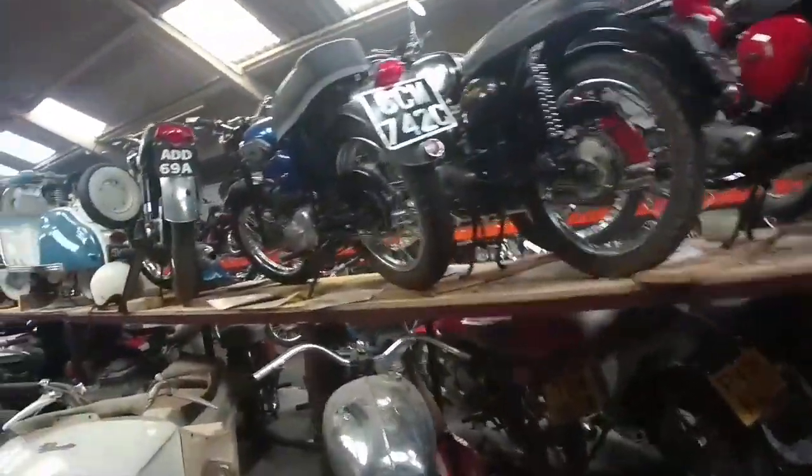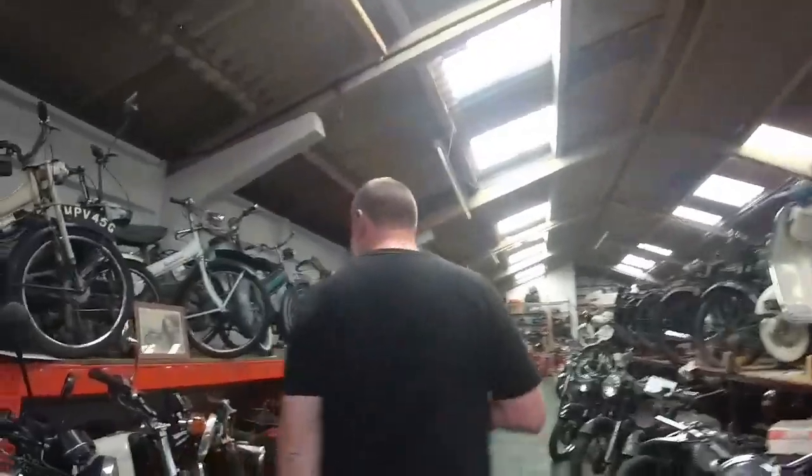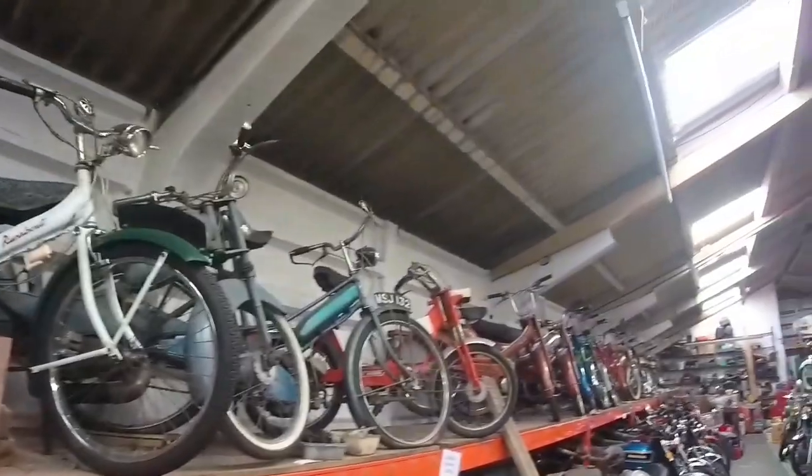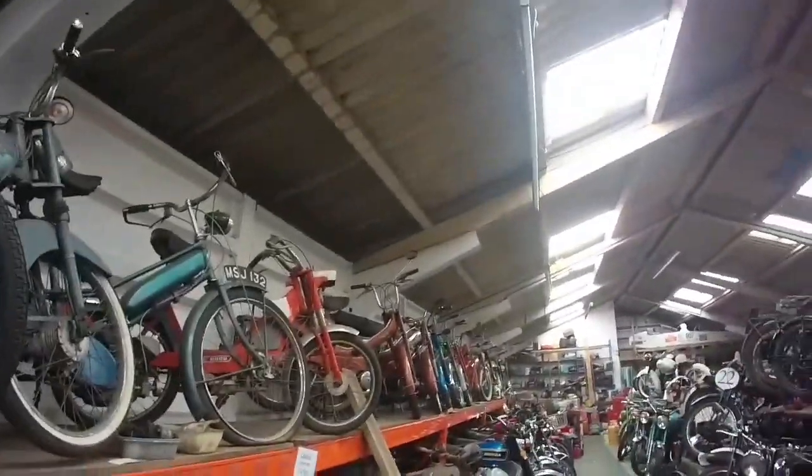So we've got various other British and Japanese mopeds. We've got a fairly good selection of mopeds. When you go to other museums, they don't seem to have that kind of mix. There's a lot more British, but we've also got French, German, Italian, Spanish, all sorts of different makes and models. That's how we see ourselves as slightly different to other museums. Wow, it's a place to come.